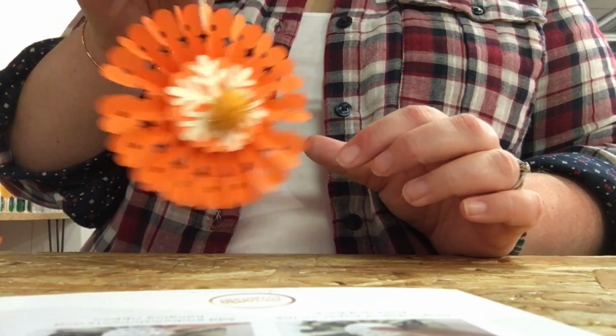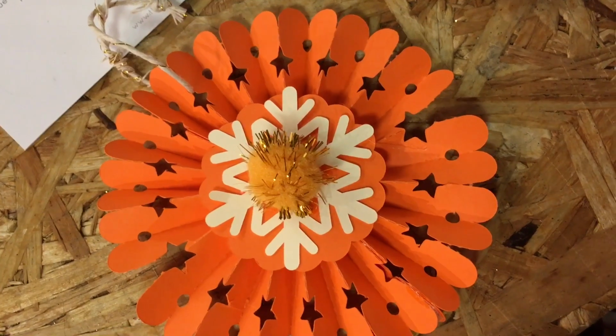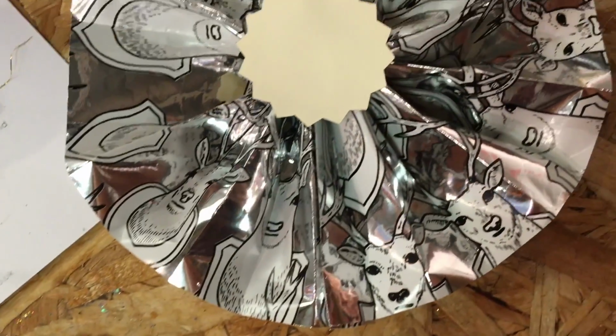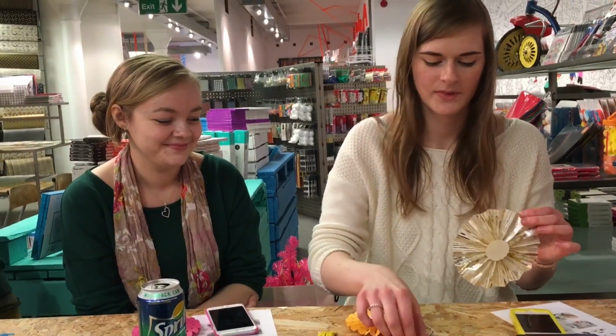And you'll see the photos that we had taken. We are standing in front of lots of these pinwheel decorations. The lady that ran the workshop teaching us how to do that had also made all of those, which are just amazing.